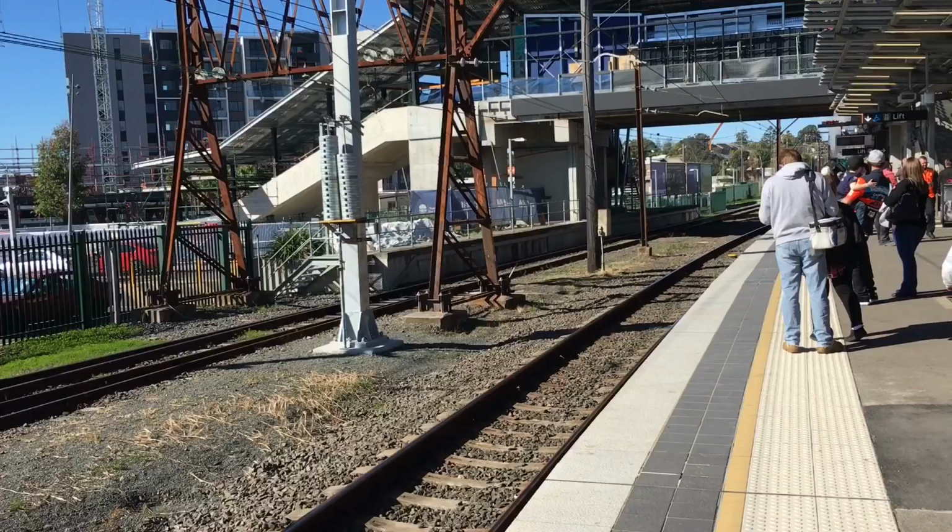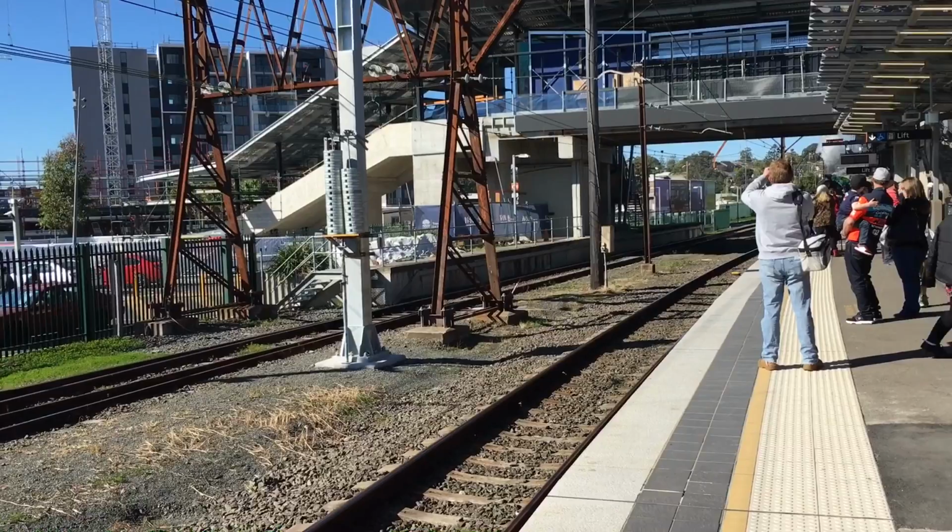Blacktown, then Westmead, Parramatta, Granville, Strathfield. 3642 is now leading the steam special back into platform number 1 here at Penrith before its departure for Valley Heights.